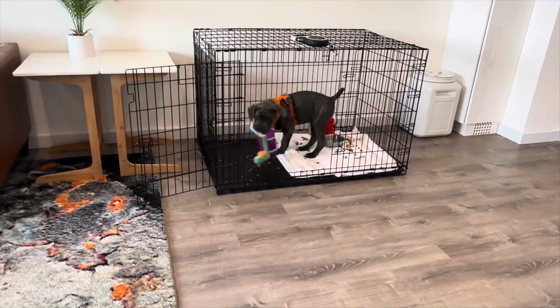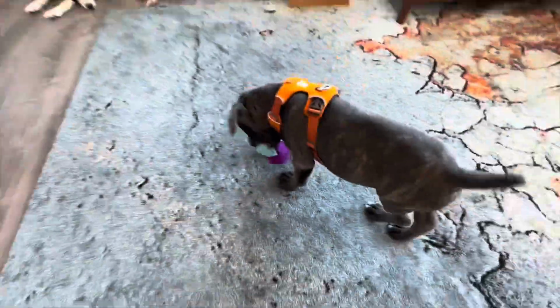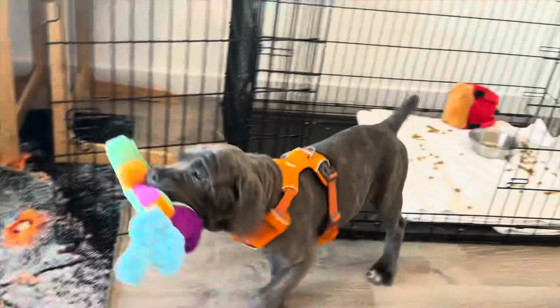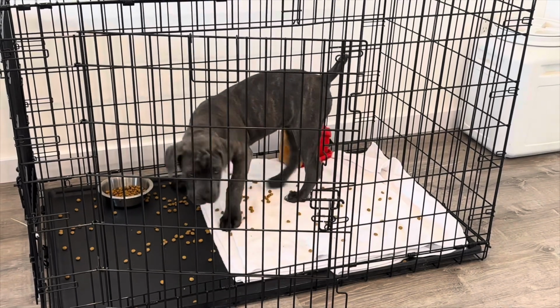1, 2, 3 seconds in the crate, enjoying it. When you can get a dog comfortable in the crate, nice and tired, especially overnight, then you get 8 hours of that for free, even if they're unconscious. I count it. The thing about this is that once dogs realize that this is where they sleep, this is where they eat, they actually have an instinct to not pee and poop in areas like that. That's why it needs to be relatively small.